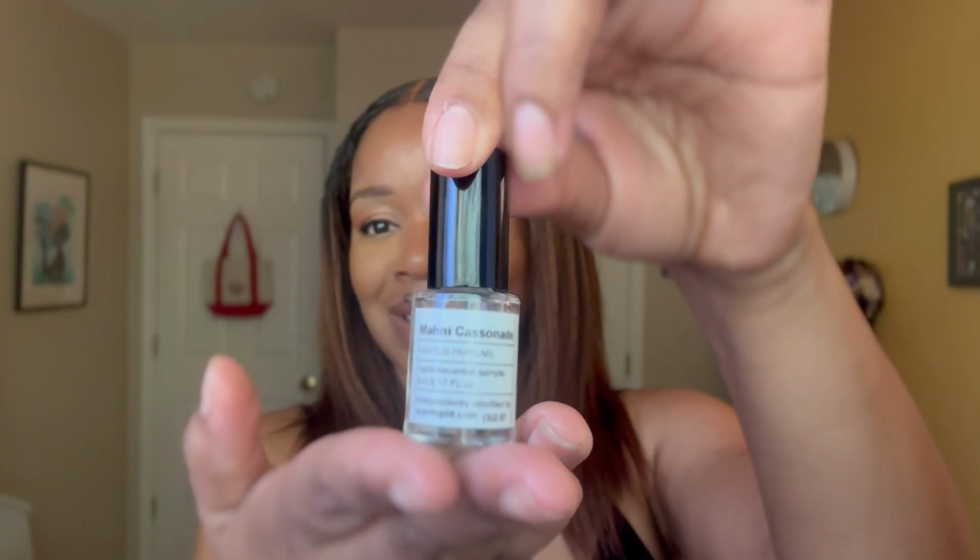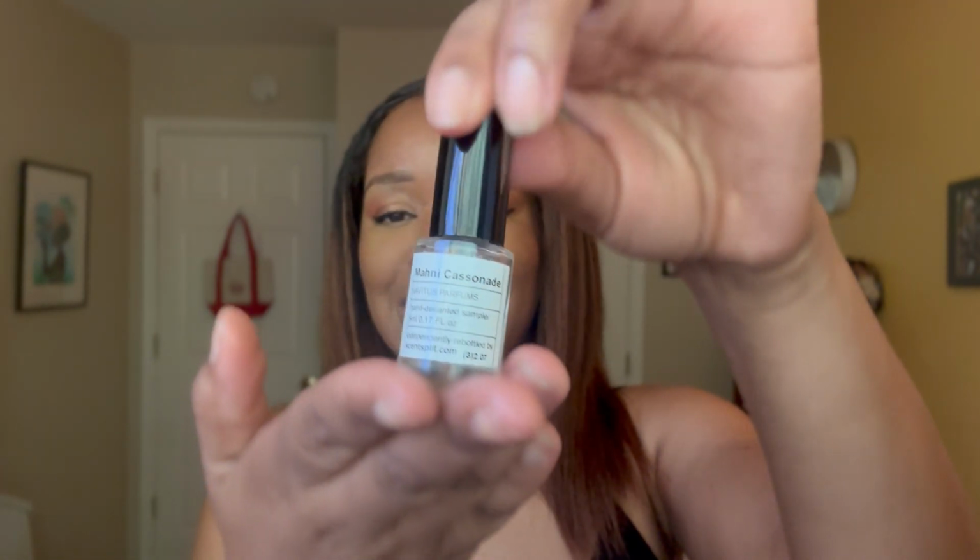So the next fragrance that I'm going to talk about that I have used down more than halfway is the fragrance that I have wanted to try for ages. And this is Mahni Cassaonade. So this fragrance is done in collaboration with one of my favorite fragrance content creators. She's kind of my fragrance content creator guru, let's be honest. And that is Sharita M.